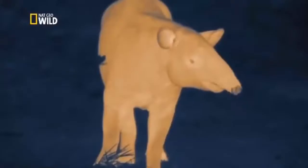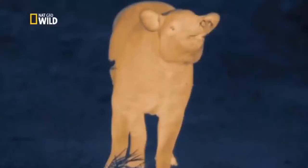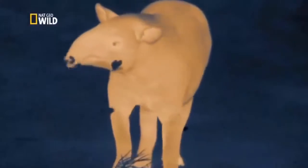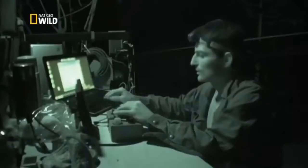Something coming in. It's not a deer. Might be a cat. I don't think it's an ocelot. It's a puma, and it's on the prowl.